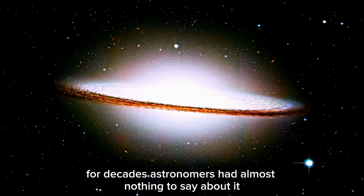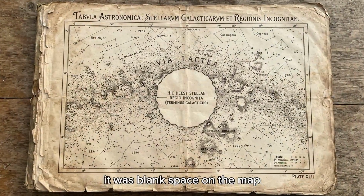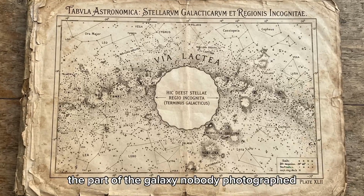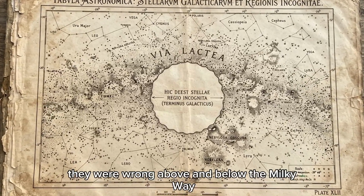For decades, astronomers had almost nothing to say about it. It was blank space on the map, the part of the galaxy nobody photographed because there was supposedly nothing there to see. They were wrong.